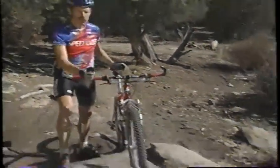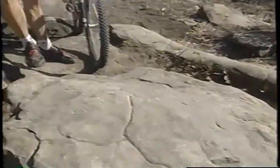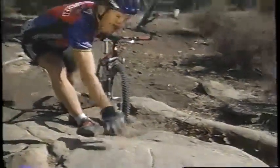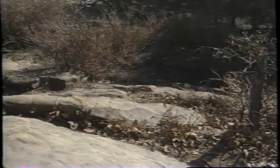We've got a rock here with a bunch of marks on it where you can see that people didn't quite get the timing right. What's critical about this spot is that when you come up on this rock and you hit your right pedal stroke, it throws your weight to the left, and there's nothing to put your left foot on, so you go down into those rocks.